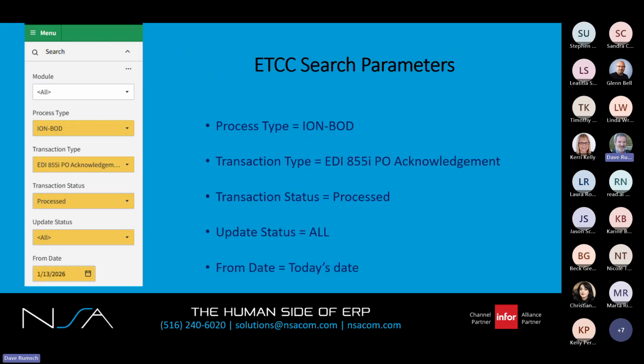As you go into the ETCC function, a menu will appear on the left. And notice I mentioned that if they didn't have the controls access in operator security, then they would see a search and they would not be able to enter anything here. So that's what's governing being able to do the search functionality in ETCC. You'll come in, you'll change it to ION BOD, the process type. You'll set it for the inbound EDI 855 PO acknowledgement transaction.